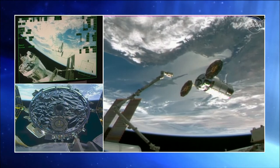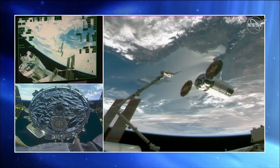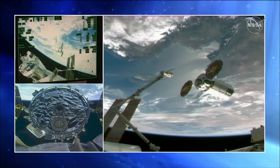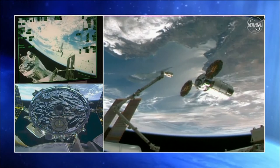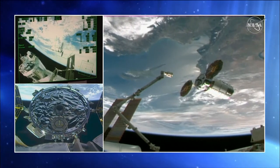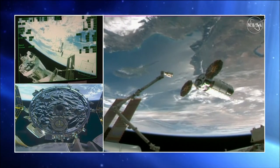Again, Cygnus has reached its capture point this morning. Teams on the ground are now taking their final go, no-go poll for capture. Everything is still moving smoothly for Cygnus. Capture conditions are confirmed and the crew is ready for Cygnus capture.